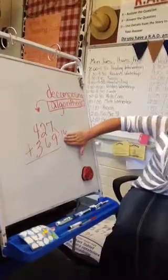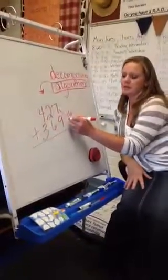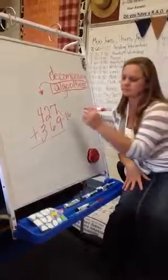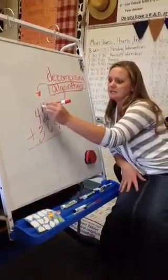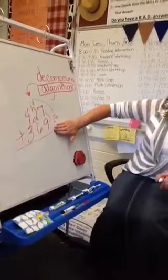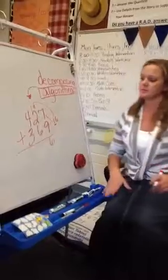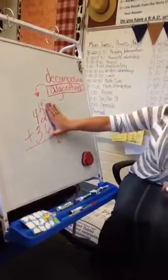Boys and girls, how many groups of 10s is in 16? One. There's one group. So that needs to go in what spot? The tens. In my tens spot. How many ones or how many singles do I have? 6. So that needs to go in my ones spot. Very good.